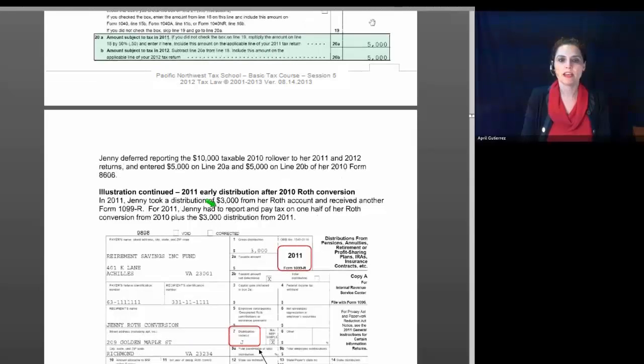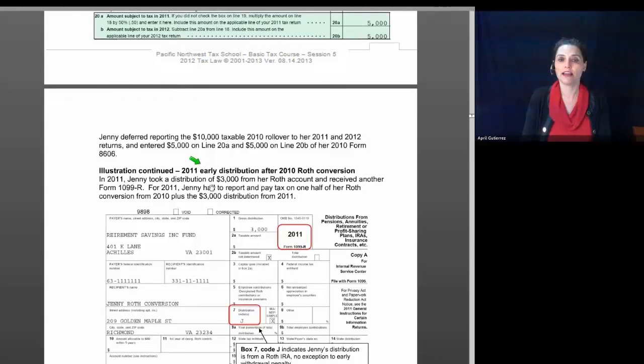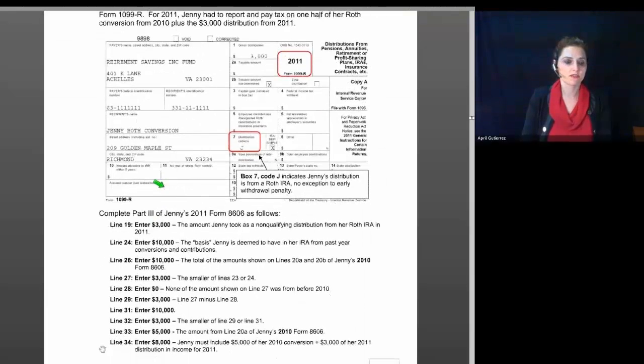So her initial plan up here was she'd report $5,000 in 11, $5,000 in 12, but when she got to 11, she took out 3. And the IRS says, well, if you take out 3 in 2011, for 2011, you're still going to report the full 5 you were required to report, and you're also going to report an additional 3 that normally you wouldn't have had to report until 12. And so what does her tax return look like?